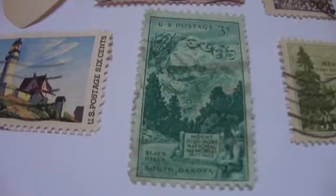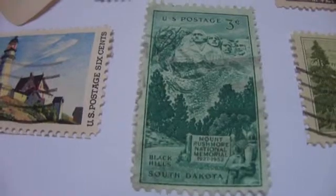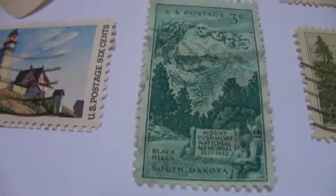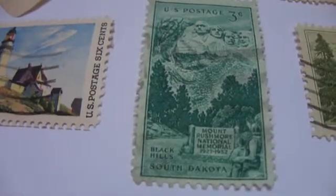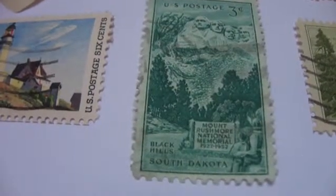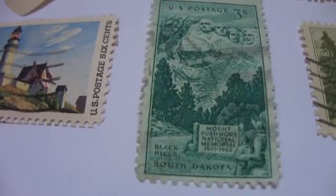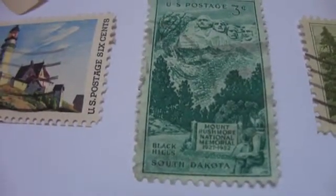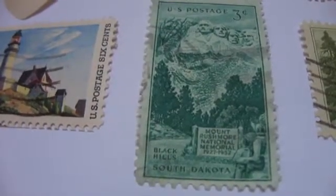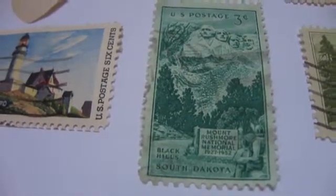Okay, now this one is very interesting. Let's see if I can hold it still enough for you. Okay, this is Mount Rushmore National Memorial. This is a 3-cent stamp. 1927 to 1952. Black Hills of South Dakota. Look at that stamp. Isn't that cool? All the details in it. Whew. To make it that small and then to print them. Back in those days, you know, for a 3-cent stamp, that's a lot of work.